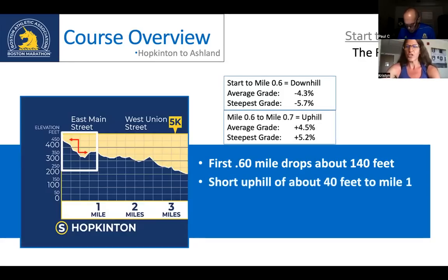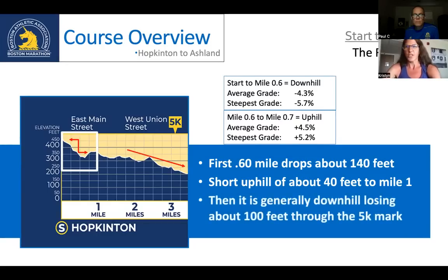But you do also have a short uphill all in the first mile. So this is a nice little cross section of what the entire course will be. You go down, you go up, you go down, you go up. And I have there the grades. So the steepest grade for the downhill in the beginning is a negative 5.7. And then the steepest grade for the uphill is a plus 5.2. So you give and you take back. That's a lot of this course.